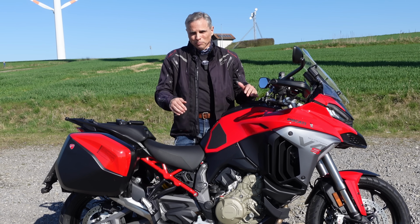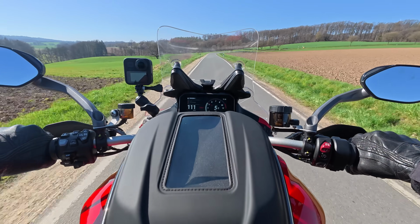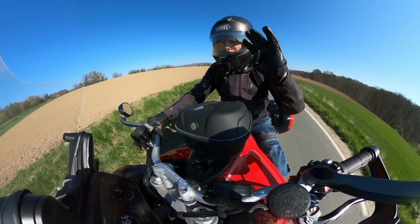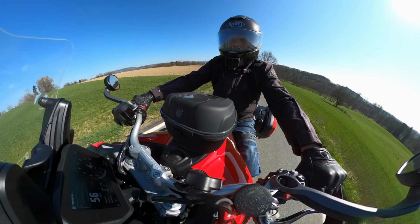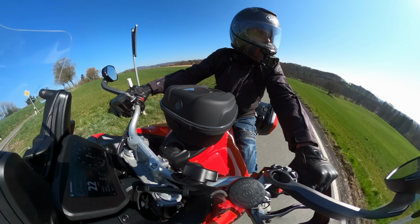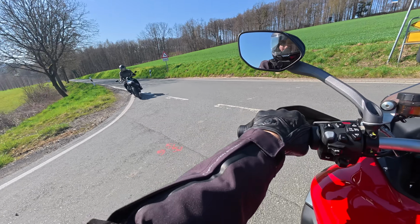Now this motor, how does this motor feel on the street? Oh, the electronics are nice. Wow, it allowed me to pull the wheelie. It just left the ground and then brought me back down nice. That was great with the wheelie control there. Wow, nice. Left. I think I'll wait for this guy. Oh, he's turning left. He wants to go down my personal racetrack.